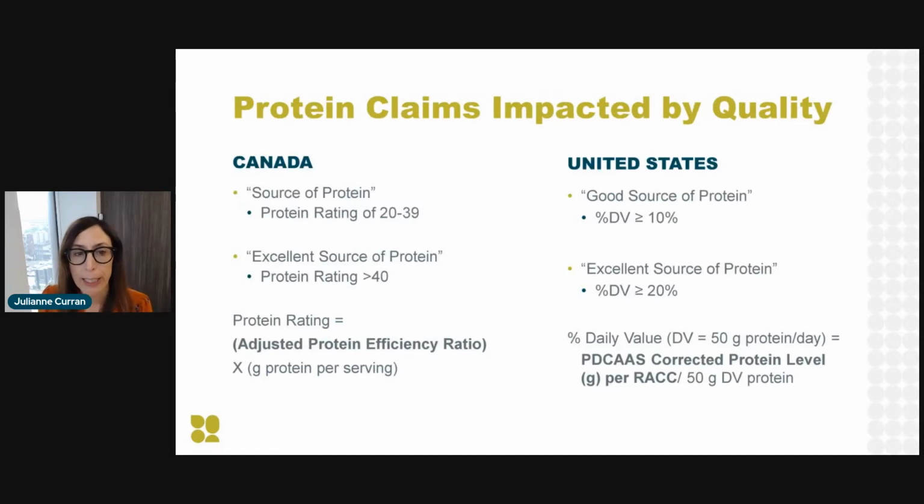But when we want to make protein claims on food products, it's not just dependent on the content of protein in those products, but it's also impacted by the quality. In Canada, in order to make a protein claim, you must meet a threshold for a protein rating, and that protein rating is based on a protein quality measure called the protein efficiency ratio. In the US, you must quantify your amount of protein in a product based on the percent daily value that food product is providing for protein. But again, that amount of protein must be corrected based on the protein quality or the PDCAAS score.